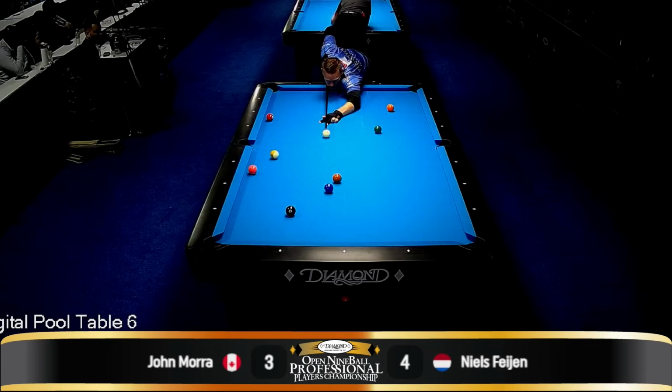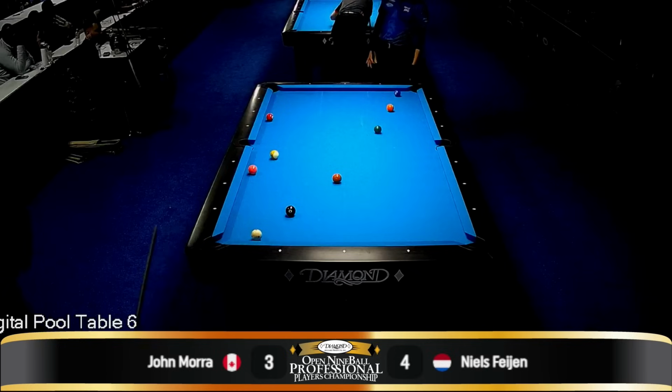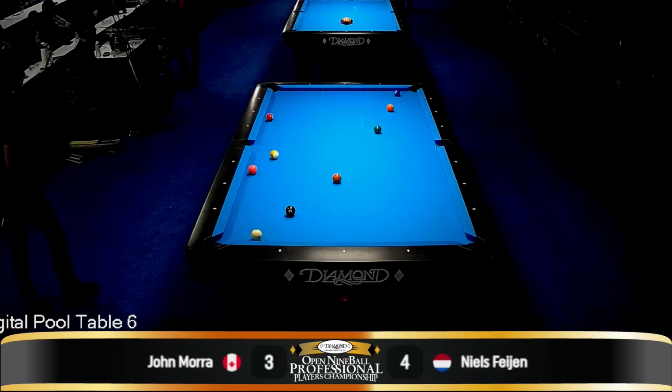Niels is on the 2. John rolled out to the center of the table. Surprised Niels didn't go for that. It's a 2 all the way up to the top. Guess it would kind of be a low percentage with the 8 ball and the 5 in the way. Alright, so 2 ball all the way at the top, cue ball behind the 8.